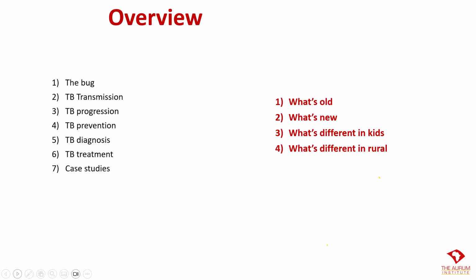And in each of those sections, I'll cover what's old, so what's just background knowledge that you might need a refresher on, what's new, what's a little bit different in kids? If you're comfortable doing this in adults, why is it harder or easier, or what's different in children? And then what makes it a little bit different in rural? So not all the sections will have a component, but most of those slides will creep up, and you'll see there's a bit of color coding to help us through that.